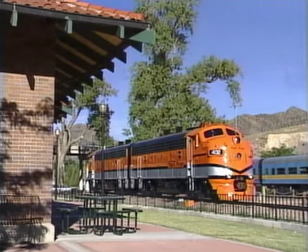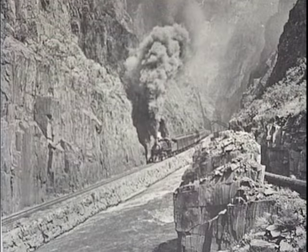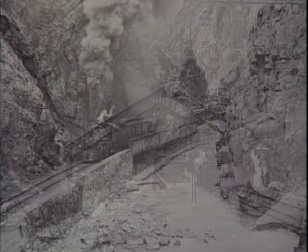Construction on this line started in 1879 with two railroads, the Santa Fe and the Rio Grande, wanting to build through the Royal Gorge. The folly of this soon became apparent, as we'll see that there wasn't room for two railroads. After a fierce legal battle and a few gun battles, the Rio Grande Railroad was the winner of what became known as the Royal Gorge War.